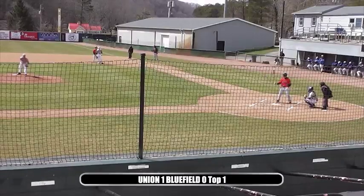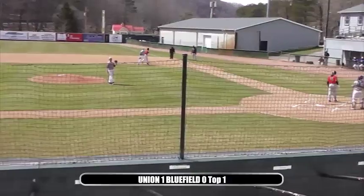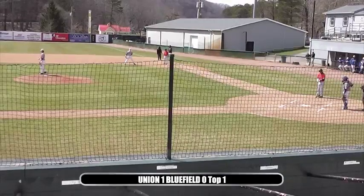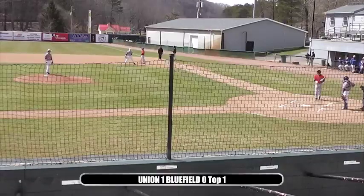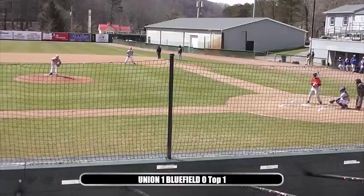No balls, 2 strikes, 1 out. Shoemaker at second with a single, and Daniel Neal with the RBI single is at first. The 0-2. Slid down the left field line and fell. Reinhardt still battling here.